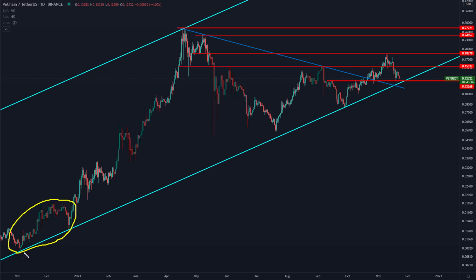So the last time VET tested the bottom of this channel was back here. Now, what's similar about this to the last few weeks? And obviously, it is very, very similar. We had a retest of channel support initially, and we then got the move up and a very aggressive pullback back here. Now we're seeing something very similar this time. We're seeing the move up and a very aggressive pullback to support.